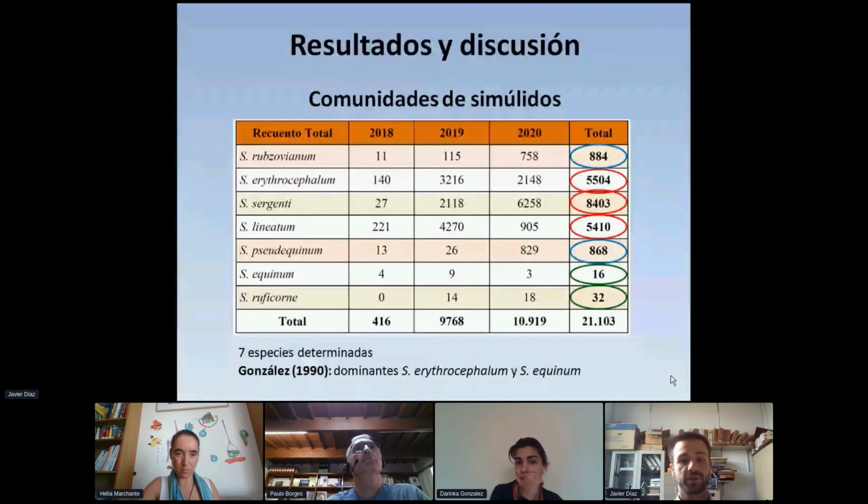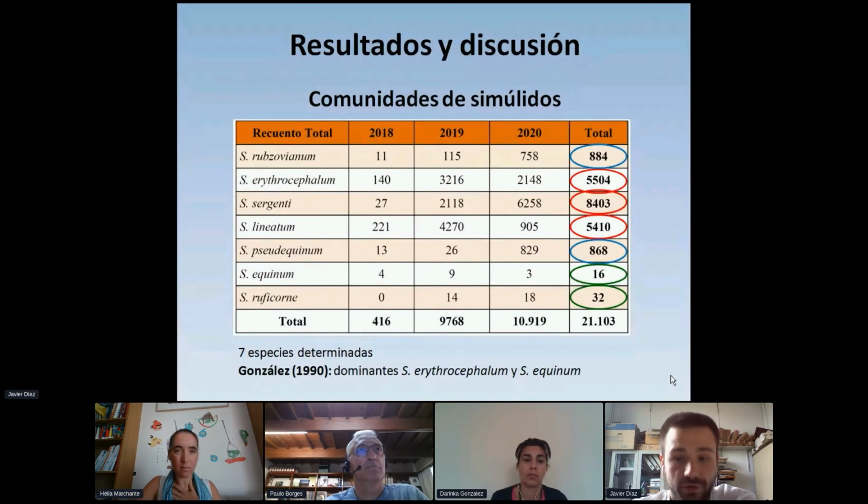Respecto a los resultados obtenidos, se determinaron un total de 7 especies, entre las cuales Simulium sergenti fue la más dominante de todas, y dentro de lo que podríamos llamar las especies dominantes también se encontraban Simulium erythrocephalum y Simulium lineatum. Simulium erythrocephalum cabe destacar que es una especie que ha generado bastantes problemas en España y en otros puntos de Europa. O sea, ha provocado en determinados años y en algunas zonas graves plagas, como, por ejemplo, ha podido ser el caso de Zaragoza.